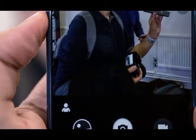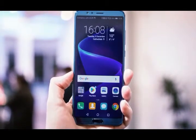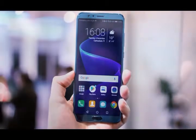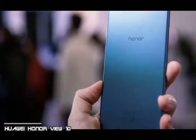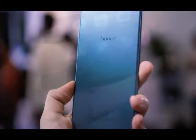Physically though, there's little to tell Honor's two new phones apart, with both sporting all-metal bodies and a matte blue finish. The View 10's 5.99-inch display is marginally bigger than the 7X's 5.93-inch screen, but both have 2160 x 1080 pixel resolutions. For the extra money Honor is demanding, I'd like to have seen a pixel boost here.